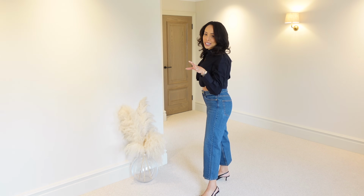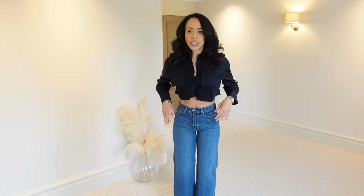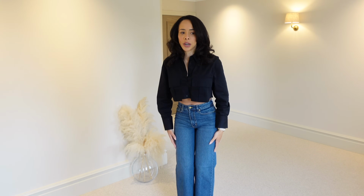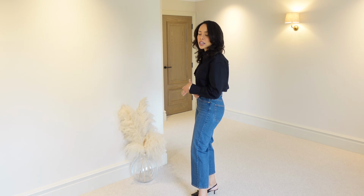But yeah, these are $27.99. They're a size 8, so I get my kind of true to size. And if you watch the other video, I hate jean shopping, but I actually really love the fit of these. I would buy every colour if I could, but actually a lot of these are sold out already.